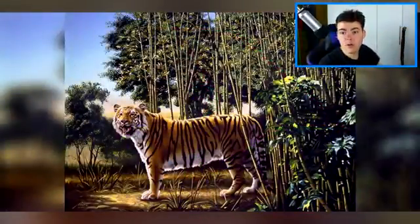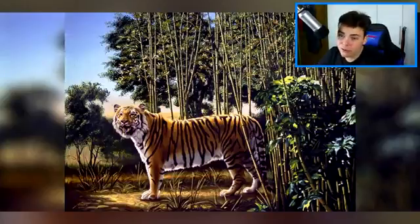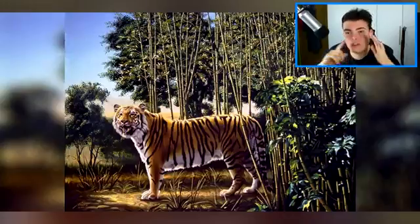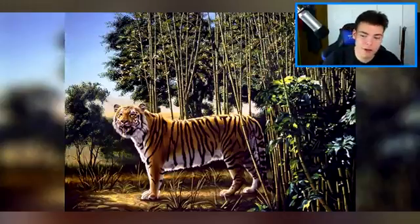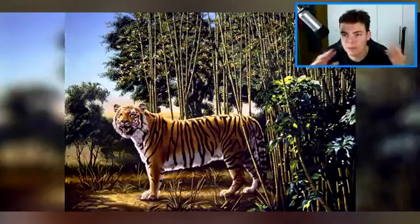Right, can you spot the hidden tiger? Because the hidden tiger is really, really hard to find. Just keep looking around for the hidden tiger. If you have spotted it, then you're a freaking genius. I actually give you some respect if you've already found it. This honestly took me out, like it didn't take me an hour to find, but it took me freaking ages to find. This one was so hard to find.